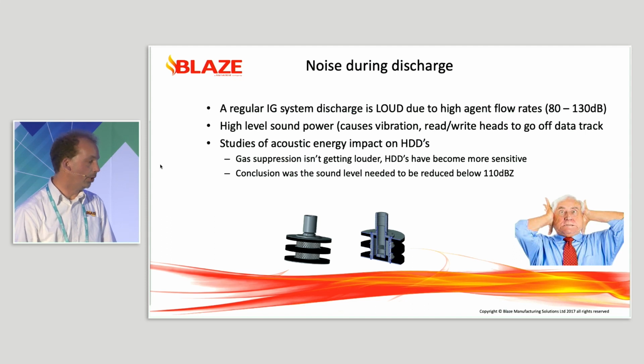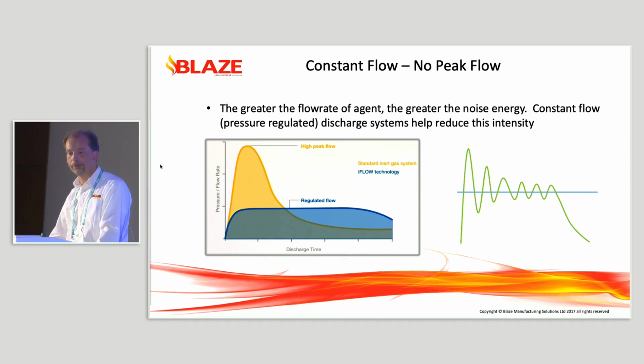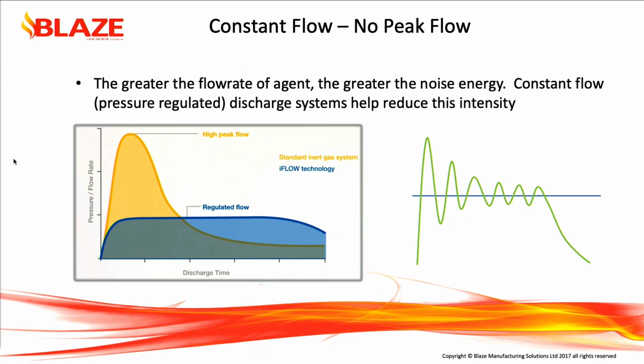You can also reduce the levels by having a constant flow. What we're showing here is two different types of release. The high peak is showing a conventional orifice type system. You have a cylinder that's got 200, 300 bar of inert agent, and it's being released through a restriction orifice, 2, 3, 4 millimeters diameter in the pipework, and that creates a massive pressure spike in the room. That also creates a lot of noise, because you've got a lot of gas escaping out of the nozzles in a very short space of time.